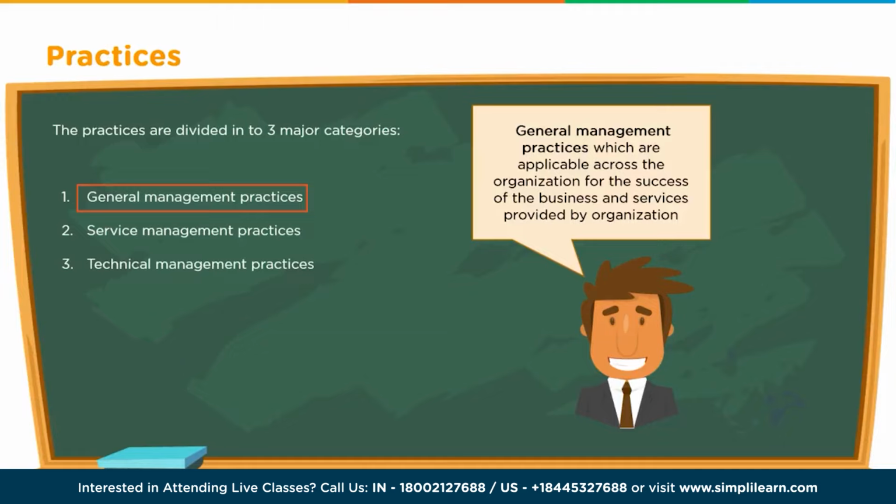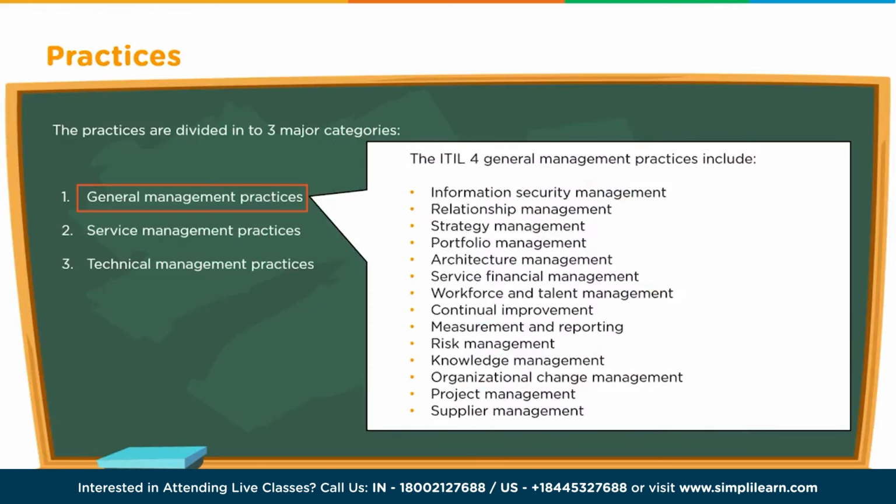Similarly, information security management, which I just mentioned. Many practices which are not associated with just one service can be generally applicable across the organization. So 14 general management practices are defined. These include information security management, relationship management, strategic management, and portfolio management. When I say portfolio, it is a portfolio of the organization, not just about one service.